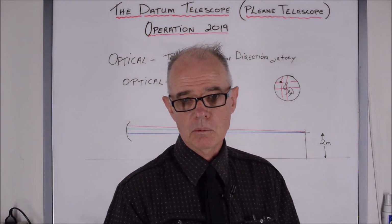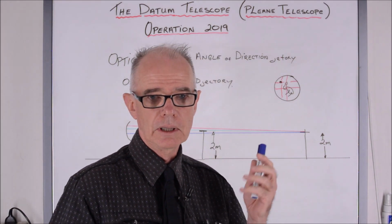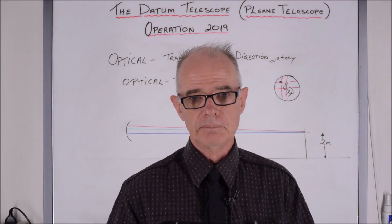I'll just bring in the telescope now. I won't go into too much detail, but let's have a quick look at that mirror system. So let's bring it in now.